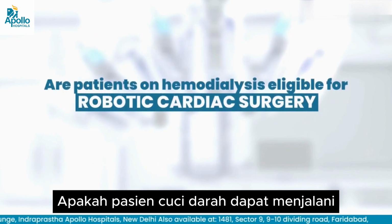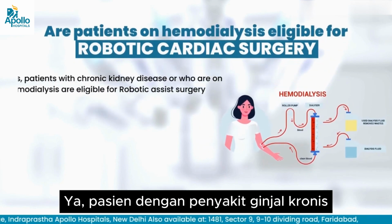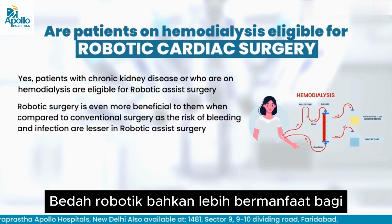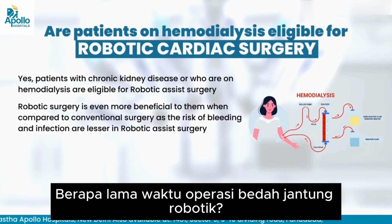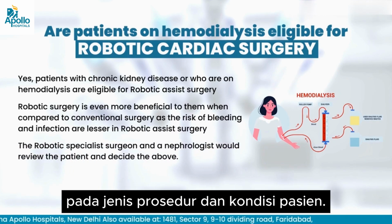Are patients on hemodialysis eligible for robotic cardiac surgery? Yes, patients with chronic kidney disease or who are on hemodialysis are eligible for robotic assist surgery. Robotic surgery is even more beneficial to them when compared to conventional surgery, as the risk of bleeding and infection are lesser in robotic assist surgery. The robotic specialist surgeon and a nephrologist would review the patient and decide the above.